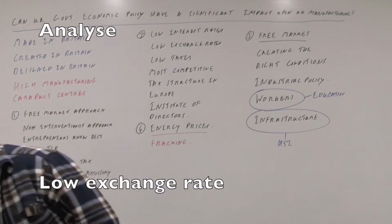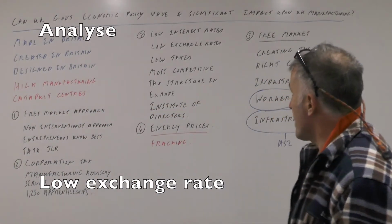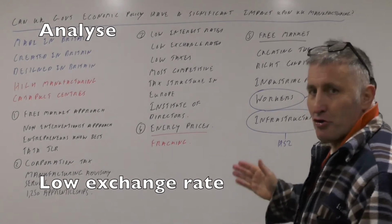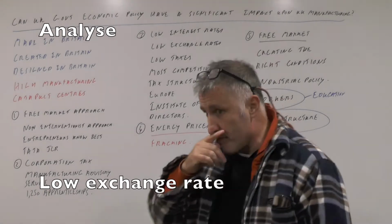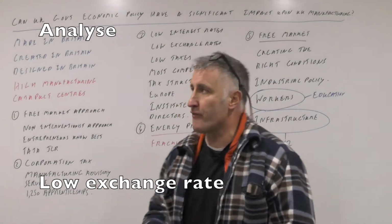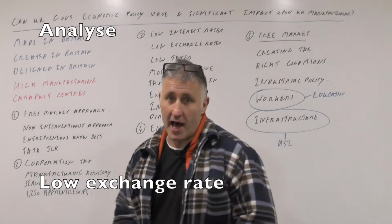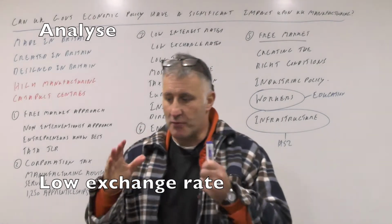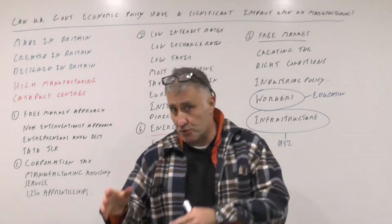Okay, this is lesson 4 in terms of manufacturing, and the question we're going to ask here is: can UK government economic policy have a significant impact upon UK manufacturing? George Osborne made a speech, I think it was in 2011, where he said things have got to be made in Britain, created in Britain and designed in Britain. That was his mantra. Now, has he achieved that, and what policies has he put in place to achieve that?